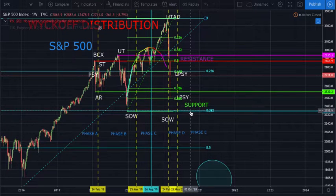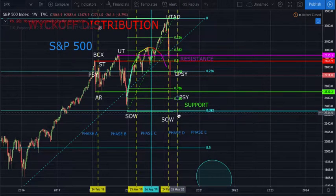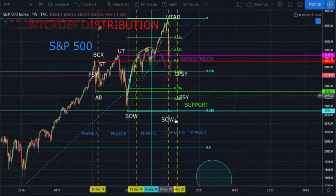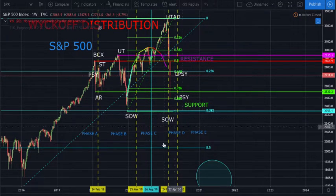I think what's going to happen next, we're going to come down and tag the 382. And you'll notice the 382 lines up perfectly with that previous low. So that's the 100% retrace. So at the 100% retrace and the 382, I think we could potentially see a legit reversal. And that would be at 2347, that previous low. And then we could get like that double bottom reversal and then start potentially moving to the upside. That's our bullish case scenario, 382 retrace.